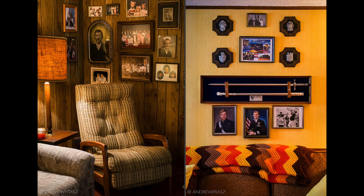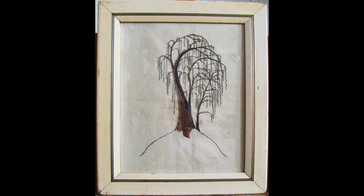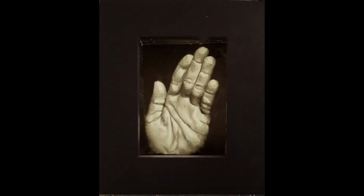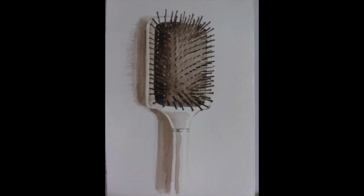Smaller works are clustered in an installation to look like family portraits on Grandma's brag wall. I took a stab at needlepoint to make sure I had some colonial spanking in there, but apparently willow switches are really painful and still in use. I gave myself the extra challenge of matching the frame to the era. Here's a 50s frame with the belt hanging on rocket ship wallpaper. A lot of people got a hand spanking, so I had to put that one in. The hairbrush, that's a classic.